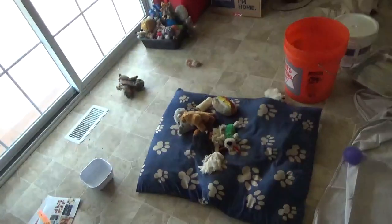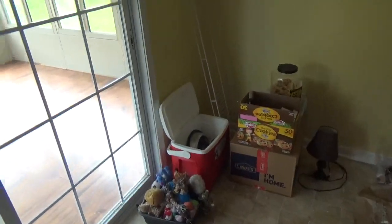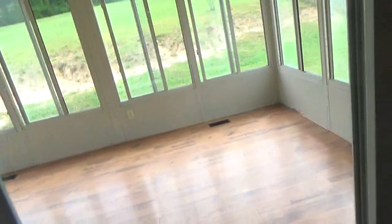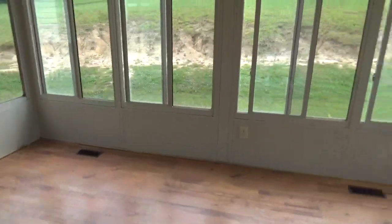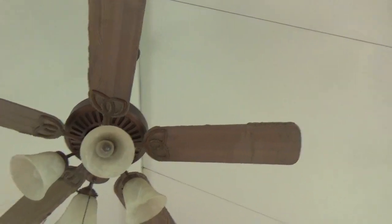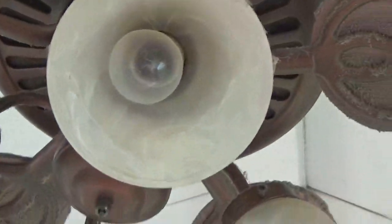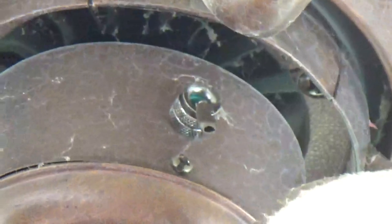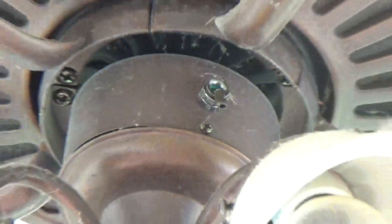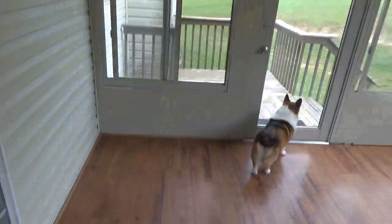And let's go out into the sunroom. The sunroom's okay. It's not bad, but let me show you how dirty this fan is. It must have been running forever. Even when we came in, it was still running. Look at the dirt on that, you know? And it was running because they didn't want to get up there and put a, excuse my language, a damn chain on it so they could shut it.